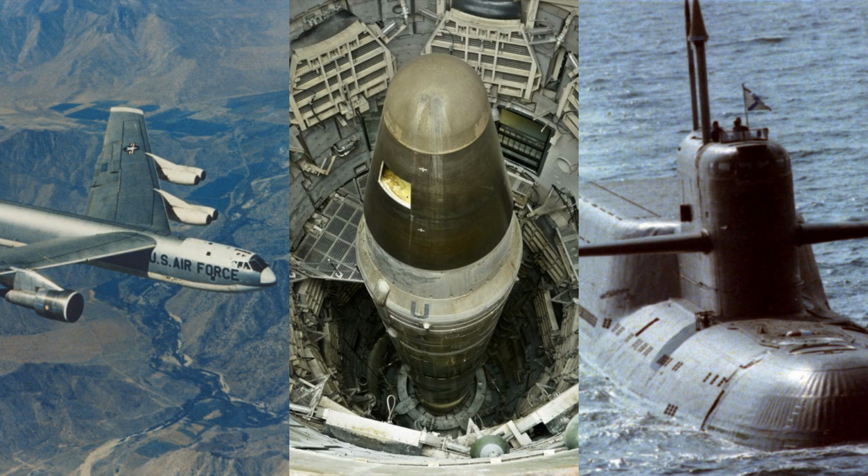Nuclear weapons could be launched from bombers in the air, from land-based ICBMs, and from hidden submarines positioned anywhere in the world's oceans. The time frame of a potential nuclear war had gone from a matter of days to a matter of minutes.